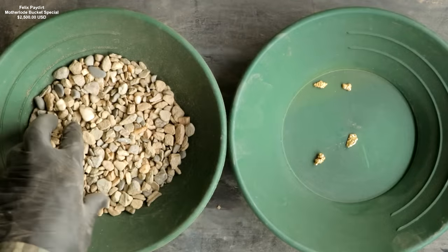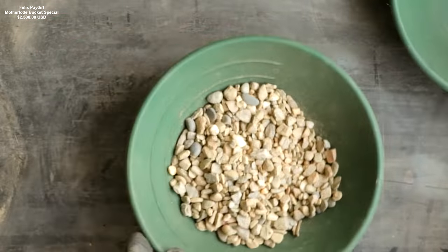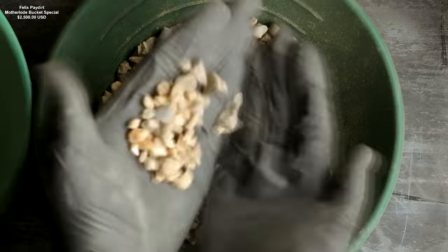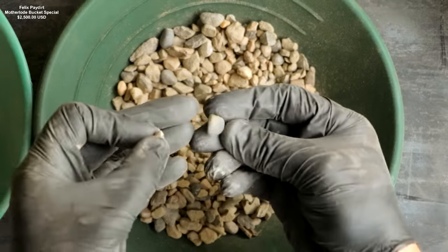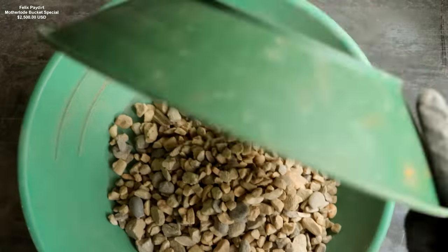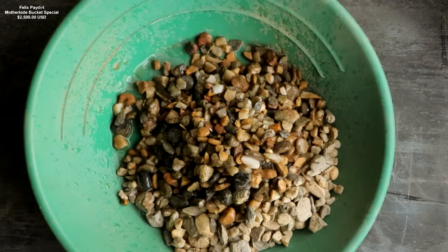Okay, here's our minus half inch plus quarter inch. We already eyeballed four nuggets out of it. Let's see if we can find any more. I am noticing a lot of round river rocks and little pieces of quartz in here as well. Right, I think we got all the gold out of there. I do want to wet it down just in case there's a dirty nugget in here.